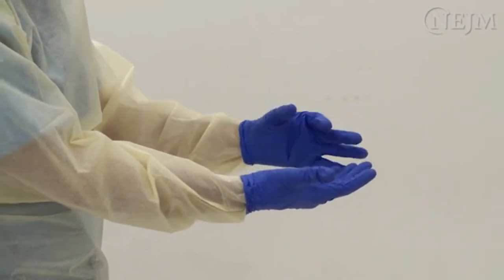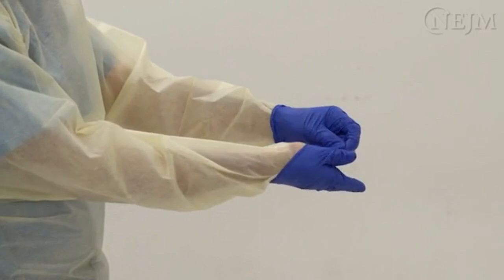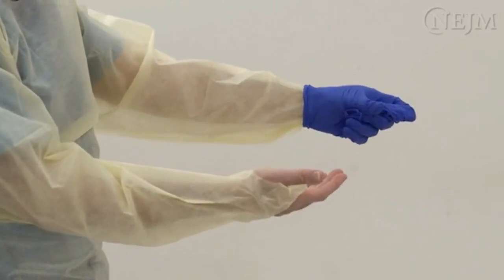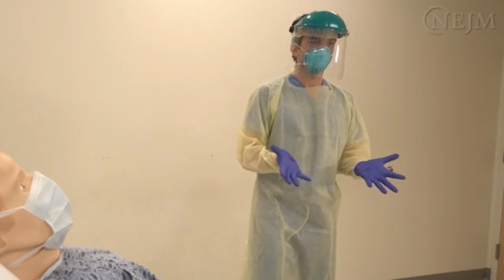Proper removal and disposal of contaminated PPE is the most difficult challenge in preventing exposure to pathogens. Careful attention is required. Whenever possible, have an observer watch you as you take off the PPE to make sure there are no breaches in technique. Removal of PPE should begin in the patient's room.